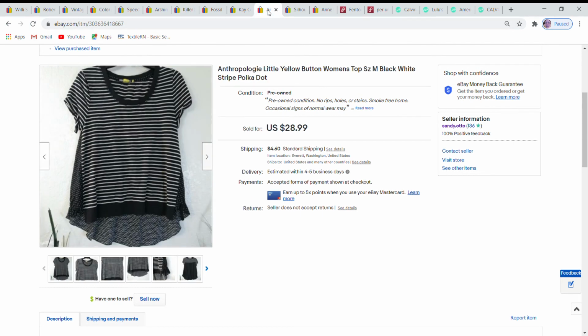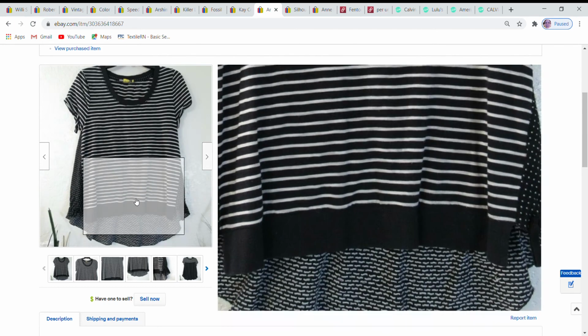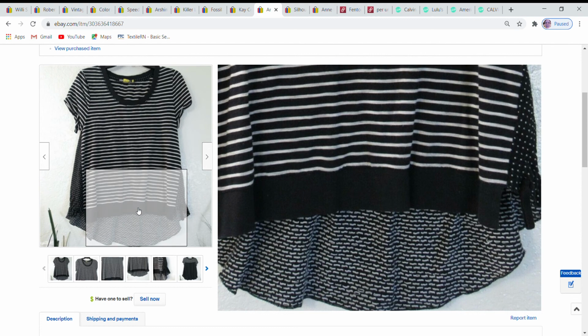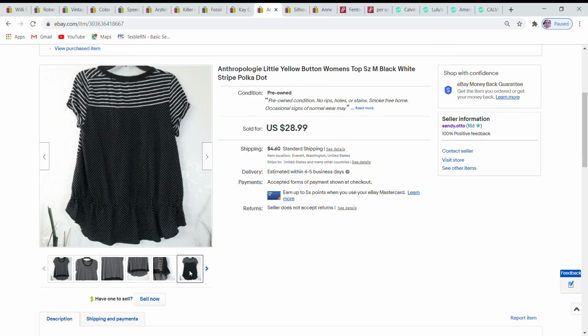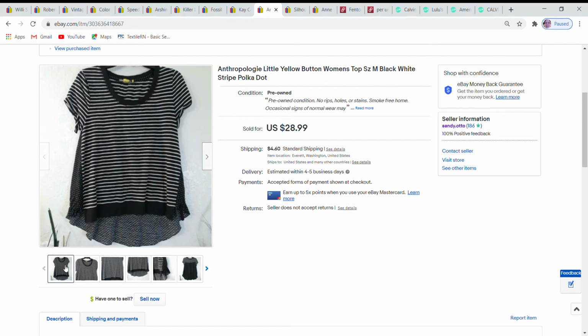Next item is this really cute, the brand is Little Yellow Button, and it was sold at Anthropologie, and it was this cute high-low, higher in the front, lower in the back. Here's the back, so it had a cute, totally different pattern going on the back as it did on the front. And this one I accepted a best offer of $18 on, and this was a size medium.